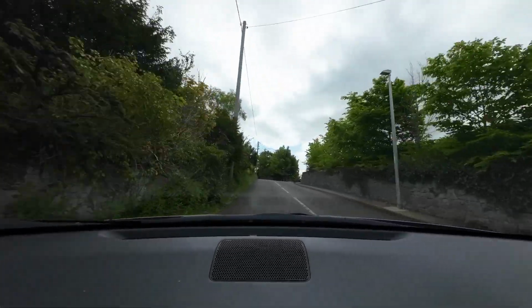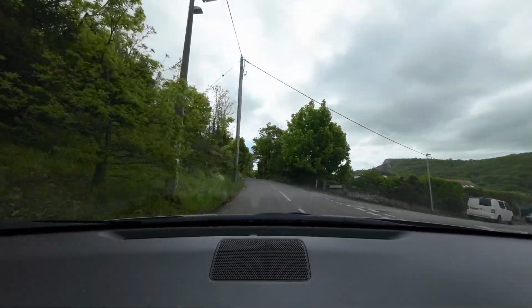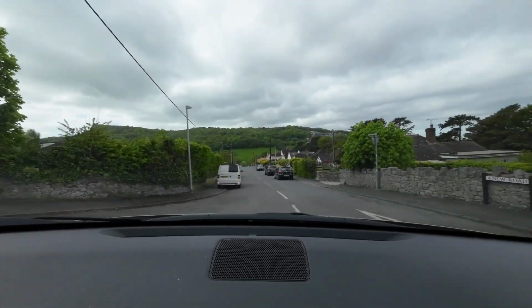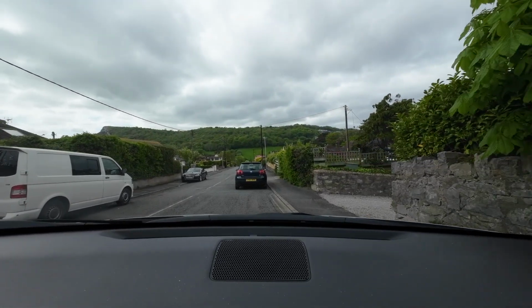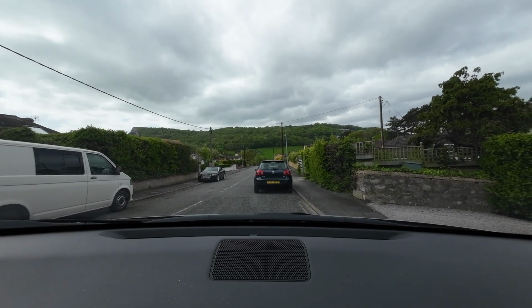Heading for New Road now, which is this one here. It's the second on the right. This is the road I'm going to park on. I'm actually going to park the car here. We're safe here. Please don't block anybody's drive.